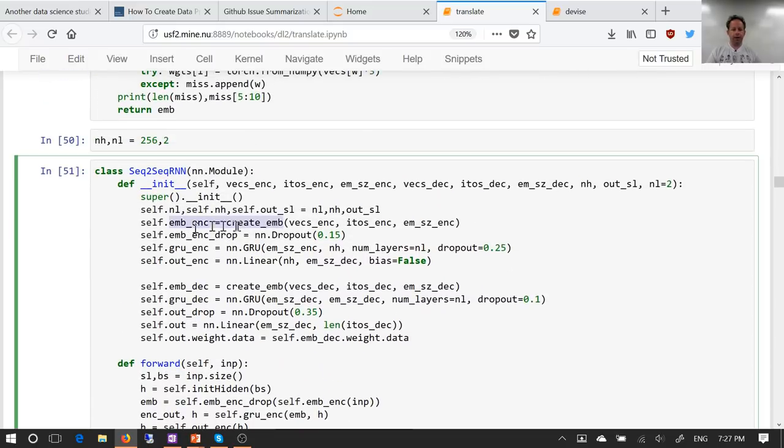So we create our encoder embedding, add a bit of dropout, okay? And then we create our RNN. The input to the RNN obviously is the size of the embedding by definition. Number of hidden is whatever we want, so we set it to 256 for now. However many layers we want, and some dropout inside the RNN as well. Okay, so this is all standard PyTorch stuff. You could use an LSTM here as well. And then finally, we need to turn that into some output that we're going to feed to the decoder. So let's use a linear layer to convert the number of hidden into the decoder embedding size.